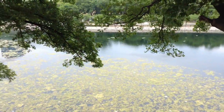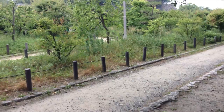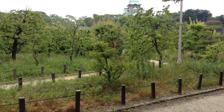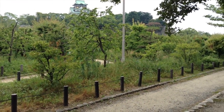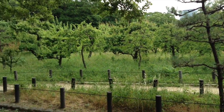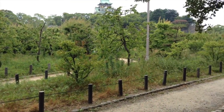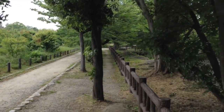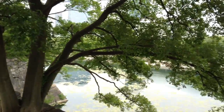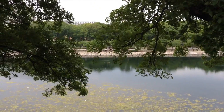I'm between the outer and inner moats of Osaka Castle, and there's this random plum and apricot tree garden. It's not clear if they're apricot or plum, but a whole bunch of fruit trees just sitting in this middle ring of the castle. So as we look back, I'm going to show you the outer moat again. So it's definitely an interesting thing nestled here.